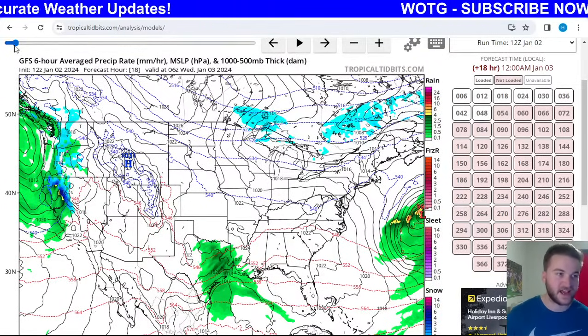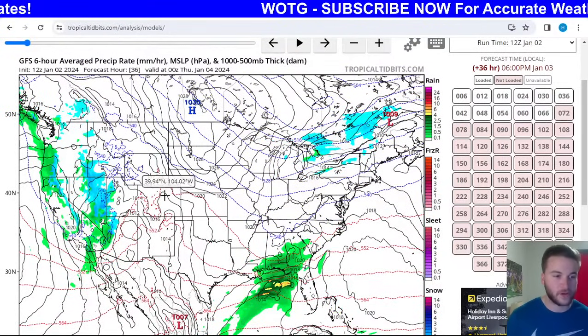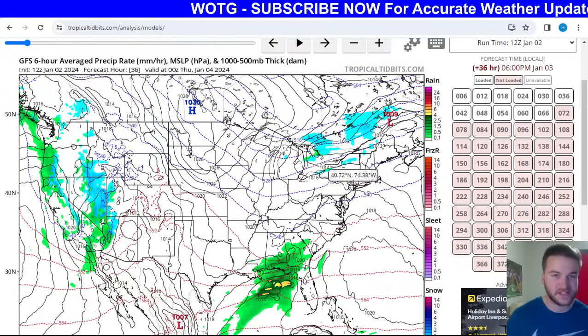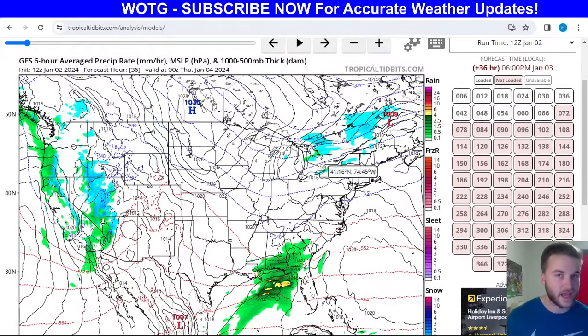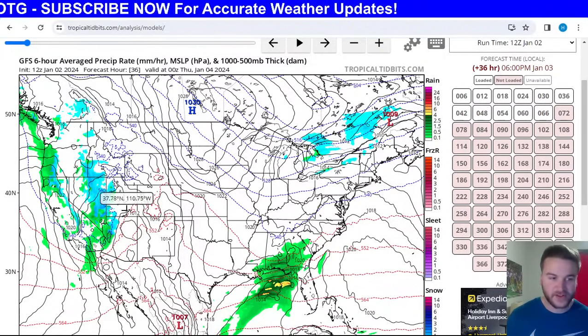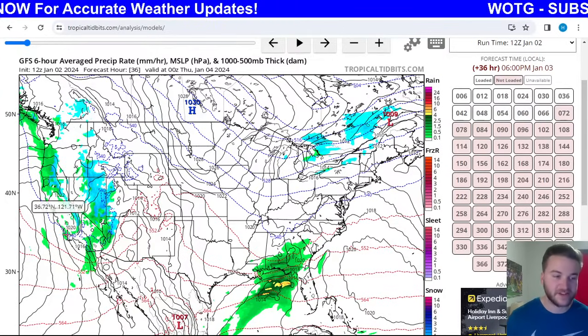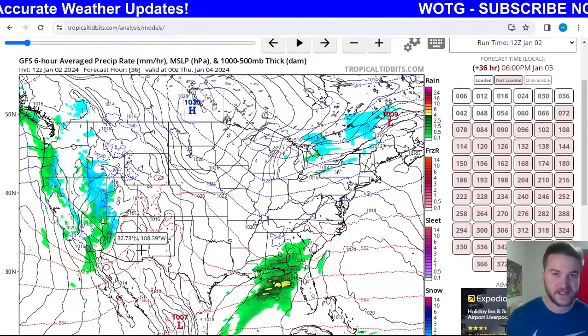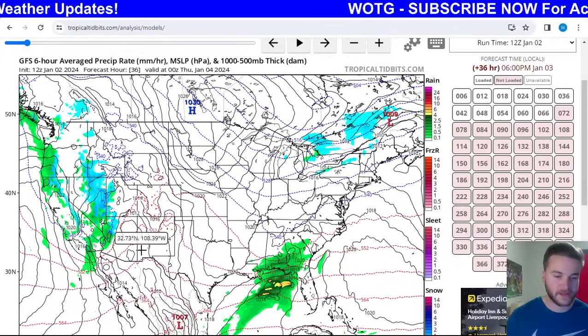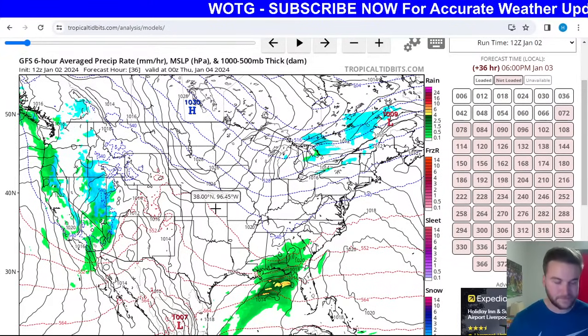Then as we go into your Wednesday time frame, that trough, that snowstorm that's moving into the Mid-Atlantic, Northeast and New England for this weekend, will be moving into portions of Nevada, getting into Utah and Arizona as we go into your Wednesday time frame, bringing some snow again in those higher elevations and rainfall in the lower elevations as we go into your Wednesday, January 3rd time frame.